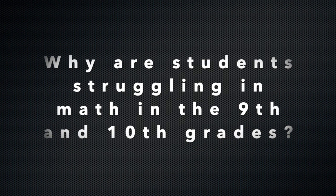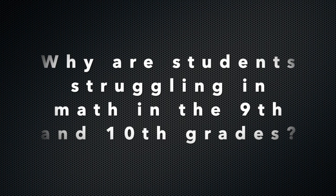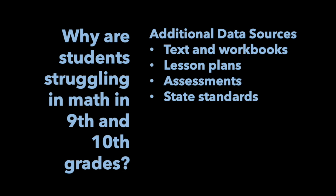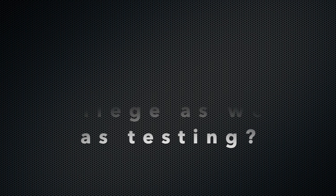The next question we may ask is, why are the students struggling in math in 9th and 10th grades? To help answer this question, participants can bring the texts and workbooks used, lesson plans and assessments from the course, and the state standards for those grade levels for the group to review.